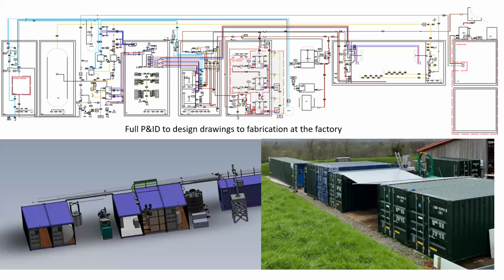To show you where we are now, obviously we're talking about agile design. That's the P&ID at the top here. We can take you through that in a lot more detail if required, but we certainly don't have time for it on this call. So really, moving from the P&ID to the rendered design here to the build down in Clumpton in the West Country as we are now.